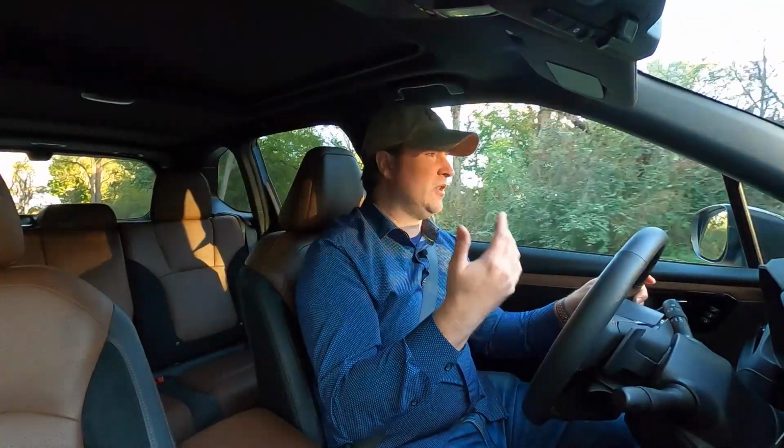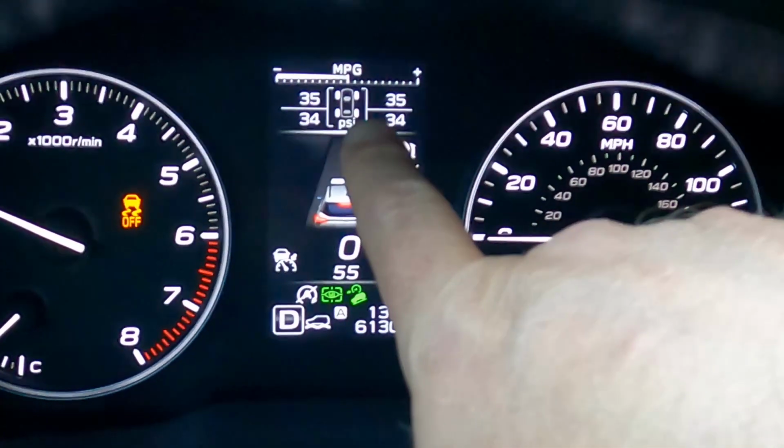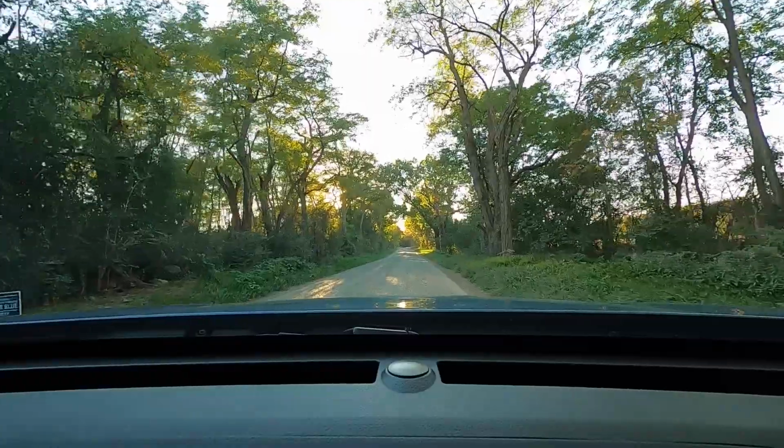All right, let's try deep snow / mud. Interesting. It points out right here, traction control is off, and it said right here that we're in the deep snow and mud mode. Accelerating again. Oh yeah, we got higher. We got to 4,500 RPM right there, accelerated off. So when you're in deep snow and mud, you get more engine speed for the same vehicle speed, which means you get a higher torque multiplication, which means you get more torque, more grunt to push through the different type of terrain you're on. That's nice to have.